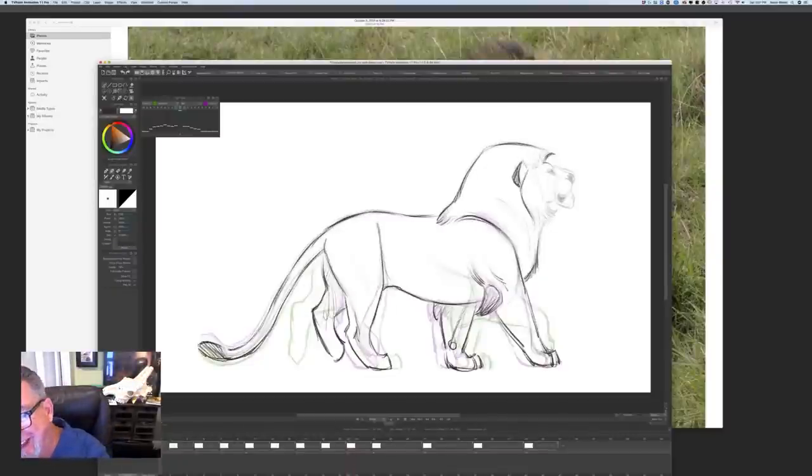Bear with me. Oh, I love animation. Aaron and Dustin, you are amazing. You're so inspiring. Dustin, can you imagine how the voice of this character could be? What character? Of the lion here. Oh, this character.